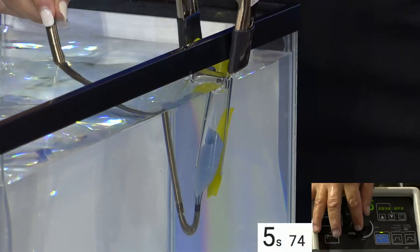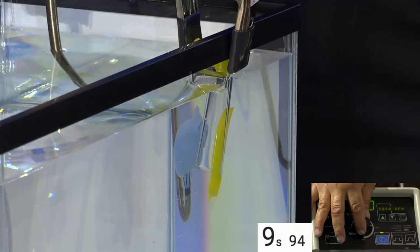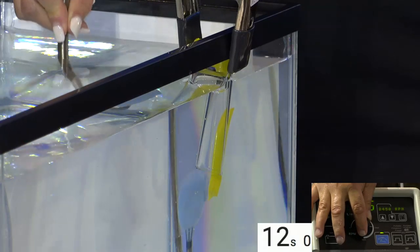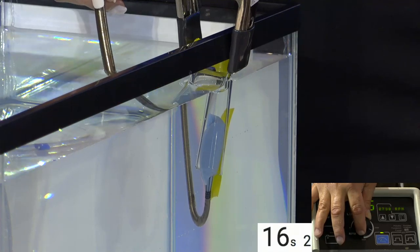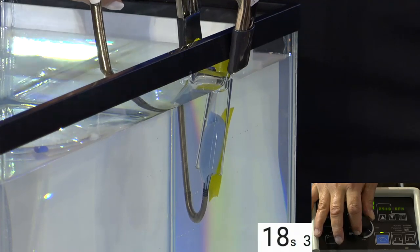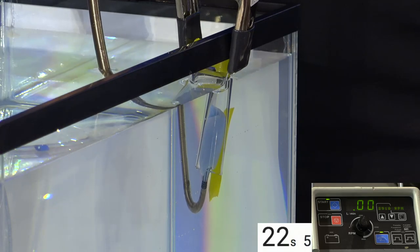Okay, let's turn this up. Okay, the clock is going. Just leave it. Just stick it back in the glass, though. We're down to zero flow. Zero flow. And right. We're just going to wait. Nope, just leave it. Come on.